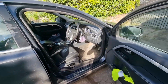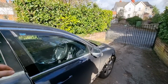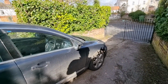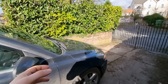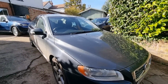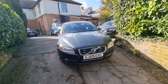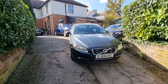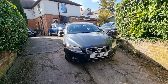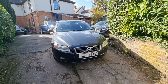Now the next thing is going to be oil changes. Obviously the engine needs to be efficient and run well, and if you're overdue an oil change, that oil is going to add internal resistance, which again is going to use more fuel, because essentially resistance means more fuel is needed to get the car moving. So make sure you definitely keep an eye on oil changes. I like to change mine every 5 to 10,000 miles. 7,500 is my optimum, but obviously sometimes budgets or time don't quite allow that.